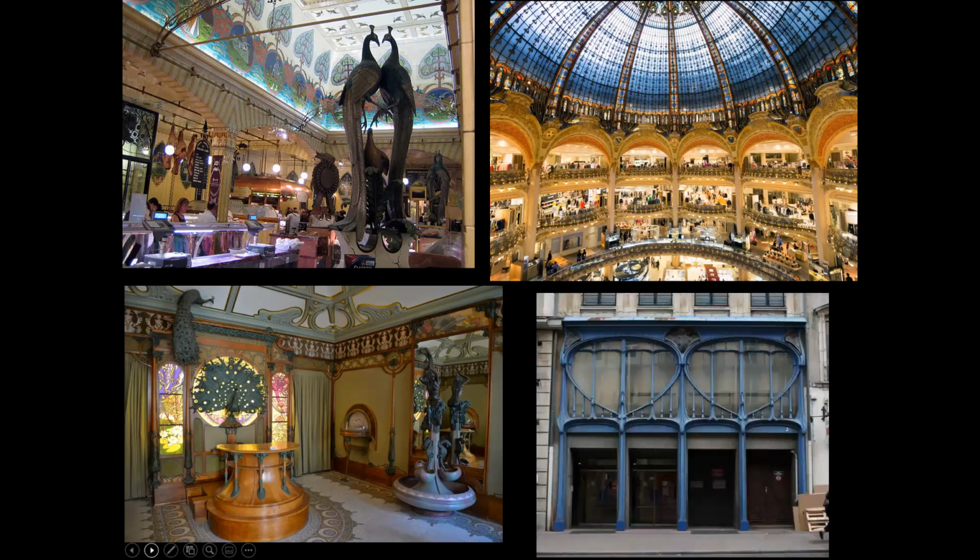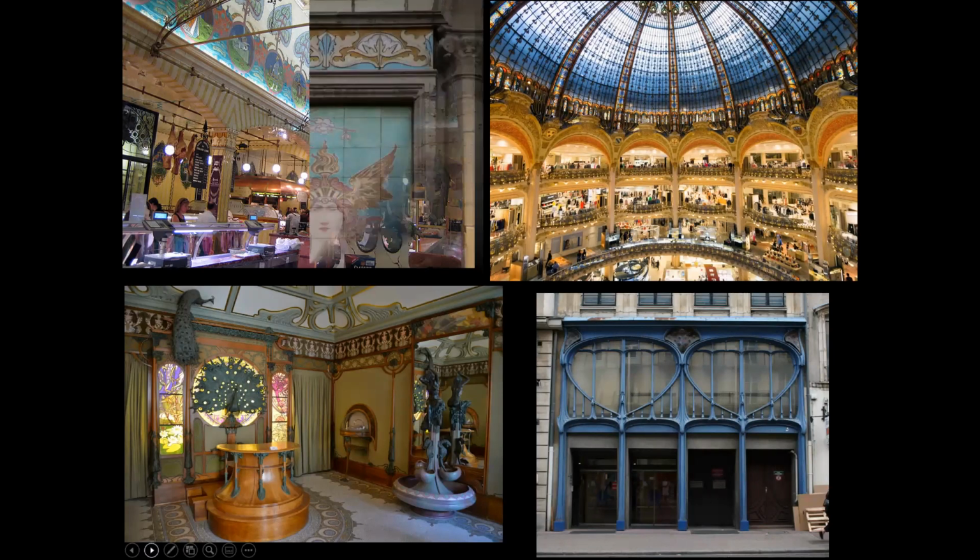And this is all that survives of a very beautiful shop in Nancy. It's just the frontage to remind you that Art Nouveau is swept away, firstly by Art Deco, and then by the fact that all of this goes out of fashion in the post-Second World War era.